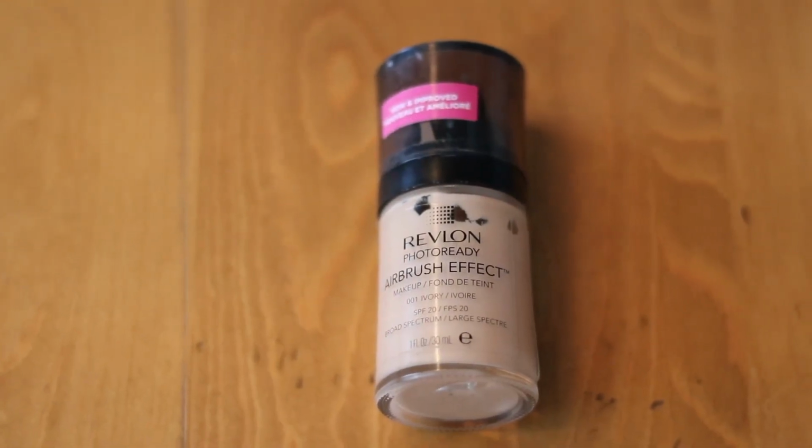It's amazing. For the drugstore side, I discovered this, I'd say the last half of the year, but it is a beautiful product, and every time I wear it, I get tons of compliments, both in person and online. And that's the Revlon Photoready Airbrush Effect Foundation. It's a great foundation, period, whether it's drugstore or not.